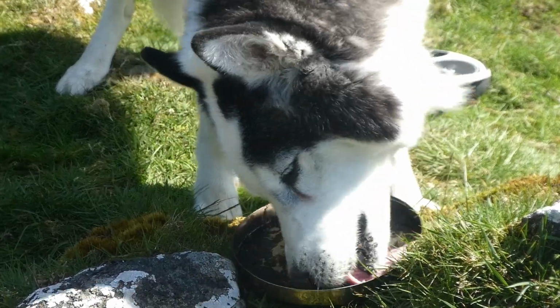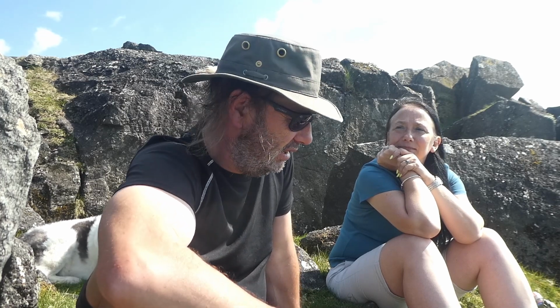Right, well, we've just been sitting here enjoying this cracking view, eating our bacon butties and drinking our coffee. Amanda's managed not to flash her boobs since we've been here, which is a bit of a novelty.